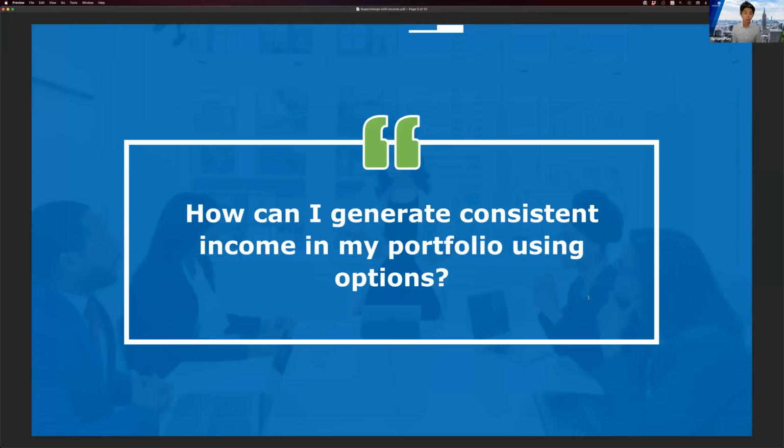But the primary thing that I want you to take away from today's session is a clear understanding as to how you can generate consistent income in your portfolio utilizing options. And like I said, this session is specifically for one single strategy. It's for a covered call. It's not a particularly sexy strategy, but it is the strategy that should be the foundation of your options trading, your options knowledge. It's where you need to start if you're starting out with options trading.